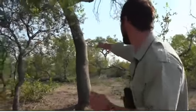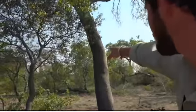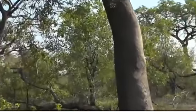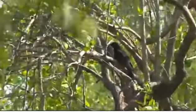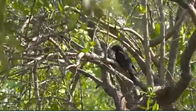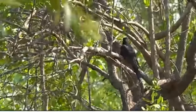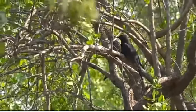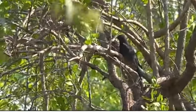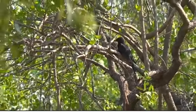This is the first time I've seen a bird called the black cuckoo. It's just up ahead there, Chandra. I'm not sure if you can see it. Awesome. Look at that. First black cuckoo of the season. Their call rings out. And this may well be another bird for you to add to your bird lists because they haven't been here in the winter months.